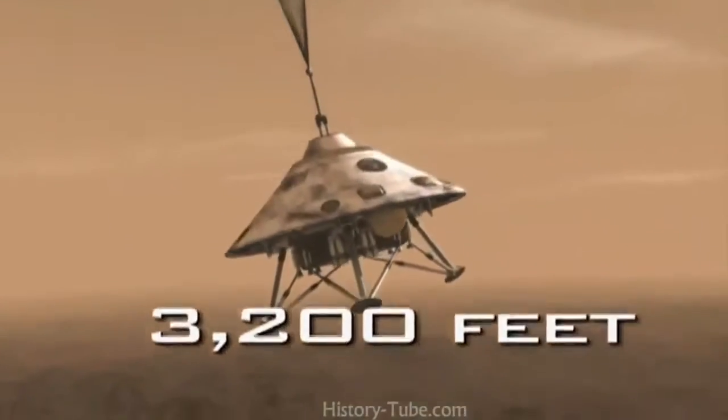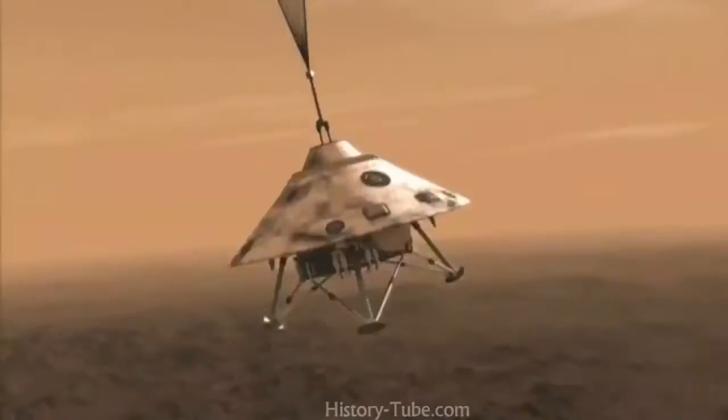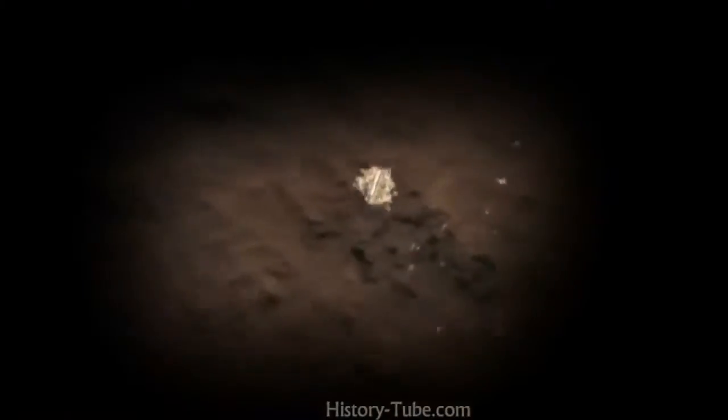Now, the spacecraft actually has to decide when it's going to get rid of its parachute. We separate from the lander going 125 miles an hour at roughly a kilometer above the surface of Mars, 3,200 feet. That's like taking two Empire State Buildings and stacking them on top of one another. That's when we separate from the back shell and we're now in free fall. It's a very scary moment. A lot has to happen in a very short amount of time.